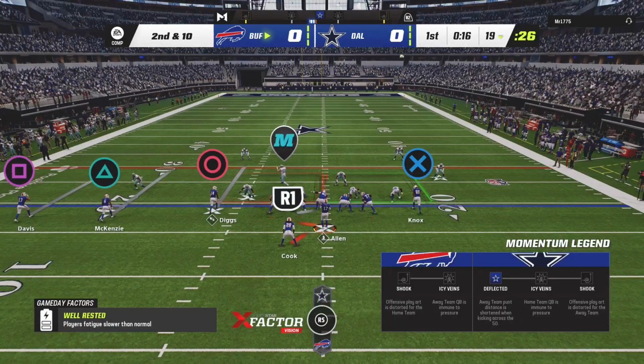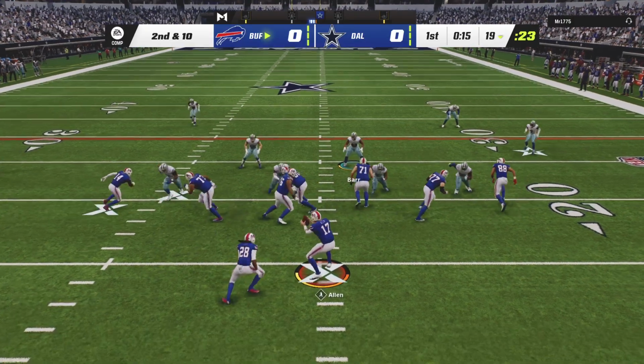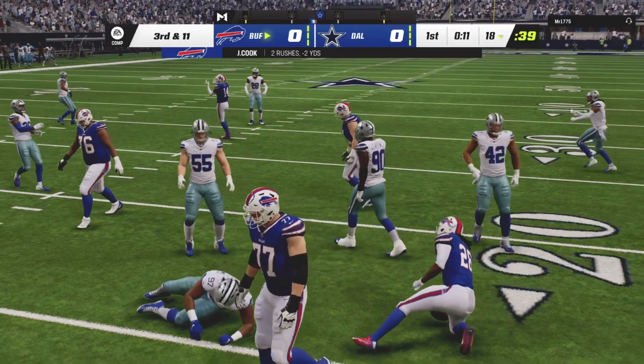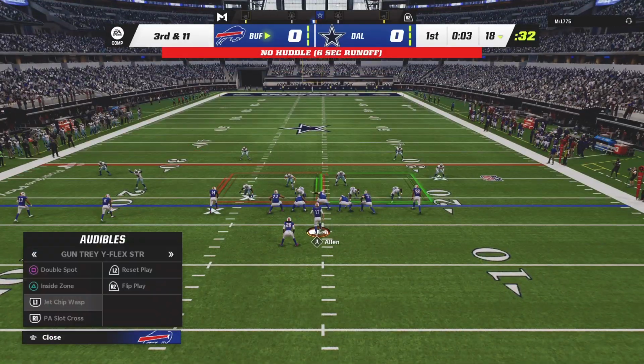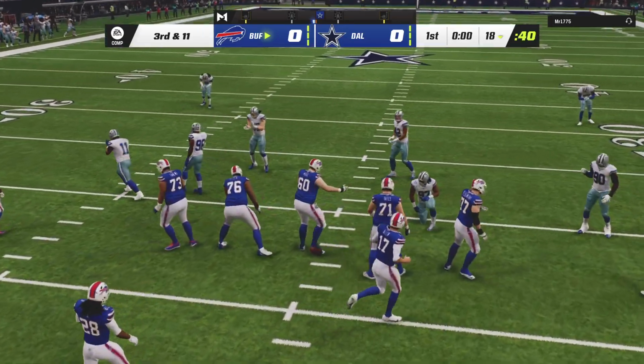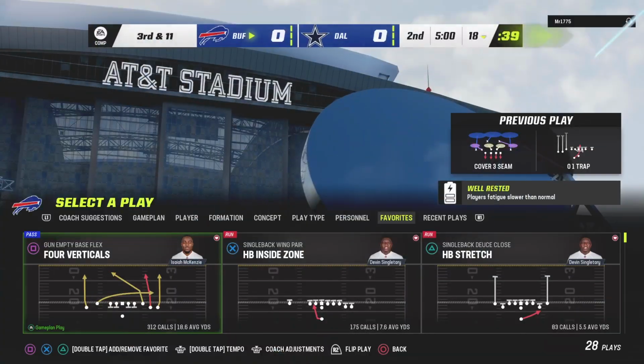An incomplete pass on first down. That leads to a 2nd and 10. From the gun, it's a give to Cook. And he's going to lose yardage here. Back to his own 18. No score after 1 on EA Sports.